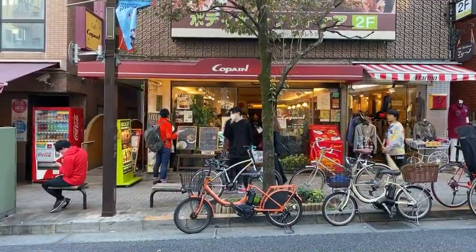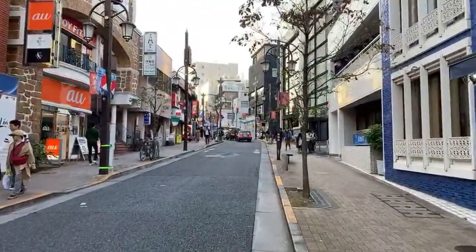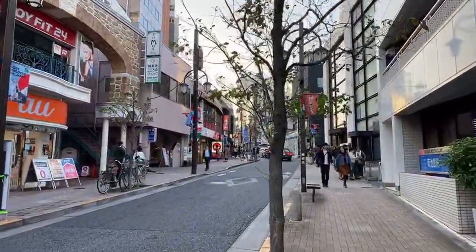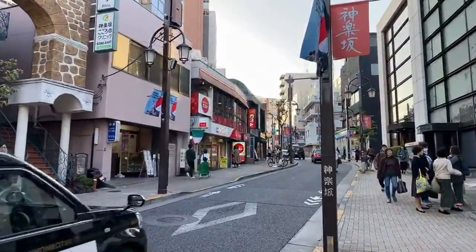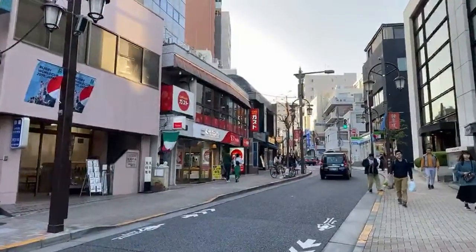Whoa, that was good. I'm still tasting it. All right, let's go up a little bit more, and then we're gonna work our way down through some more alleys. This is once again Kagurazaka Street, the main street going through here. Again, you could spend a good few hours here, just walking through what we call in Tokyo Little Paris.